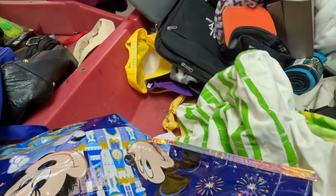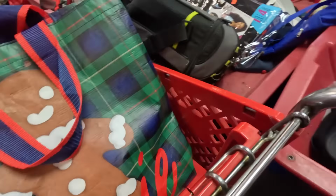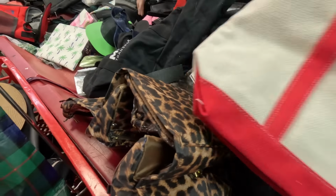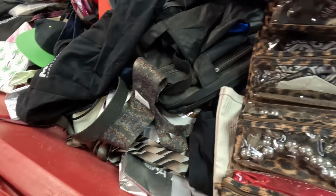Also, I'm looking at this Tinkerbell thing, but underneath it, that little 50th anniversary bag for Walt Disney. I'm like, oh, that's so cool. Didn't see it. I was in the haze. I've got to dig, I've got to look, I've got to find something. And then sometimes I look back on these videos and I'm like, oh my gosh, I missed that. Isn't this cool? This is a little jewelry organizer.